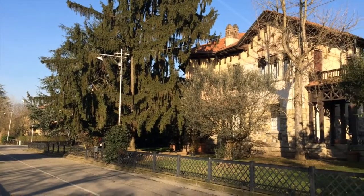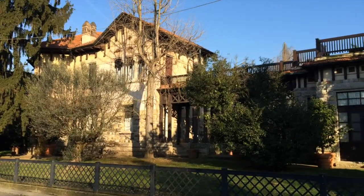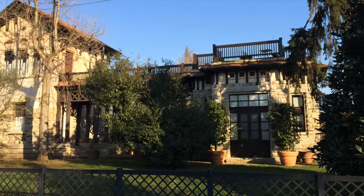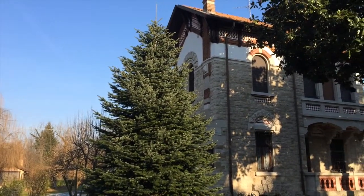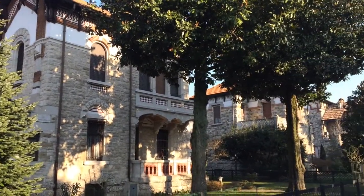But we are still talking about a society in which social differences had to be underlined. The higher level employees and the manager houses had their own section in a separate area of the village. These bigger properties were built later, in the 20s and 30s, and perfectly represent the higher status of their inhabitants.